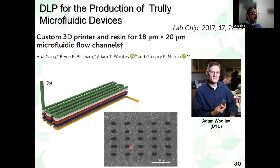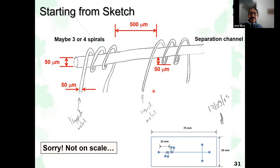So in one conference, I talked to Adam when he showed these results and asked if it's possible for him to produce this kind of device. It's a central channel, about 50 microns, with a surrounding channel. This surrounding channel does not touch the inner channel. So we could use this kind of structure to put an electrode around the separation channel to use this for contactless conductivity detection. That's one of the detection techniques we use there at the lab.